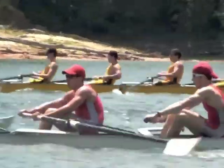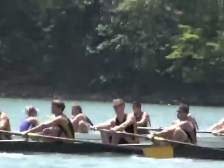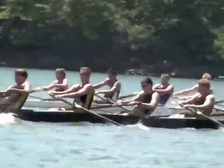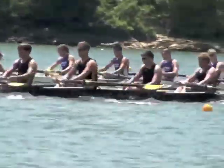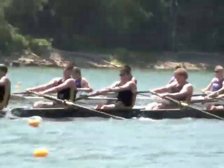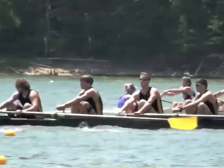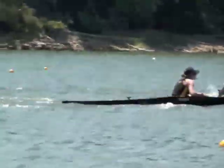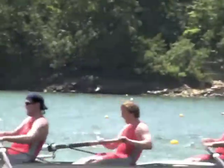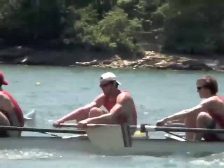K-State pushing up now, their coxswain on Wichita State's 5 seat, and Wichita State struggling in this third 500. In fact, Ohio State and Colorado are closing that gap. There's still open water, but they're definitely closing on it, and K-State is just powering away right now. Their coxswain looking over at the bowman of Wichita State, and Wichita State floundering a little bit here. They clearly are in some debt. The Ohio State crew giving a few yells in there, trying to get back up there.